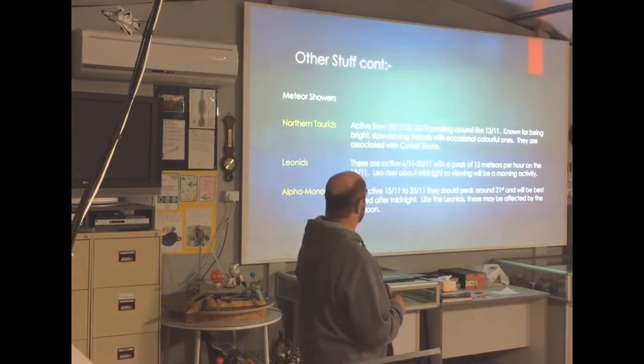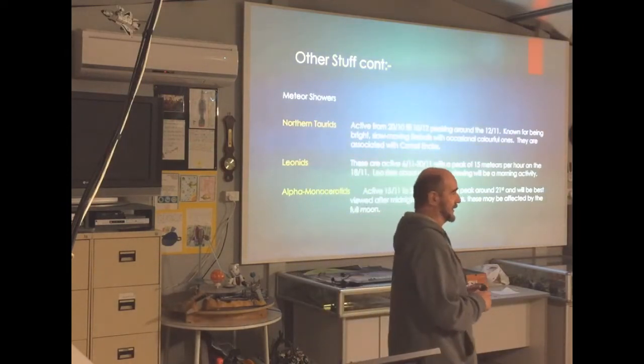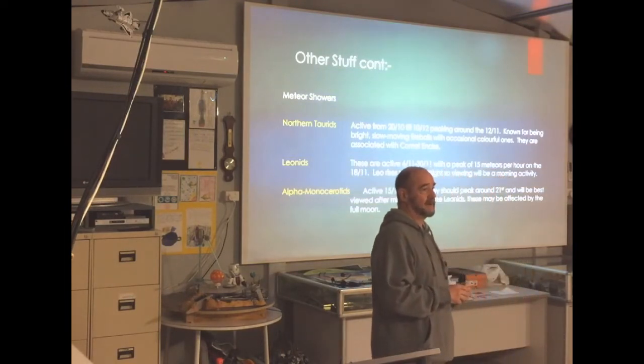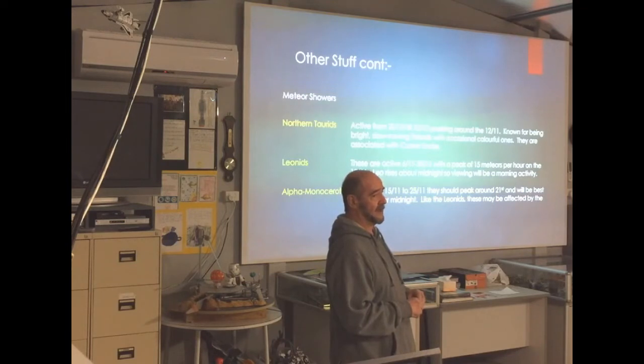Active from the 20th of October to the 10th of December, peaking around the 12th. These are fairly large, slow-moving fireballs. Not a lot, only about 5 per hour, they reckon. And they're associated with Comet Encke, which we've been mentioning for the last couple of months. So, this Comet Encke has been around earlier this year. There might be a few more because we go through the tail.